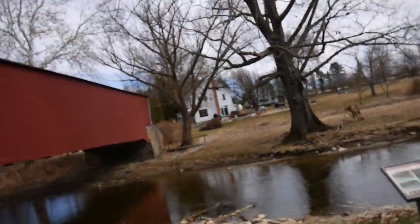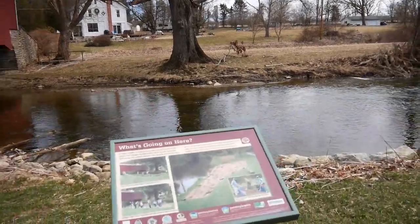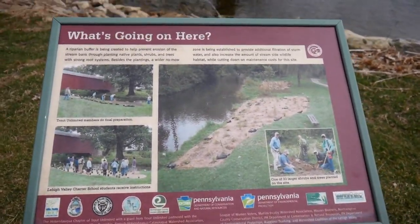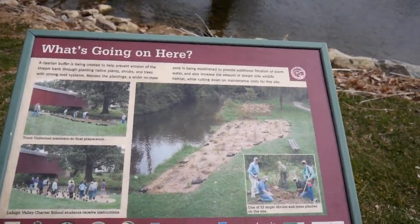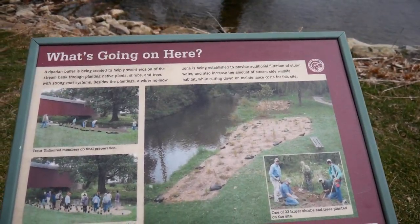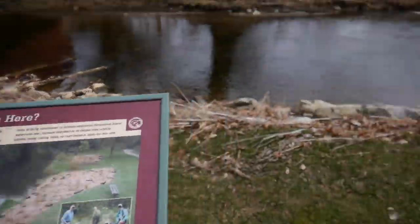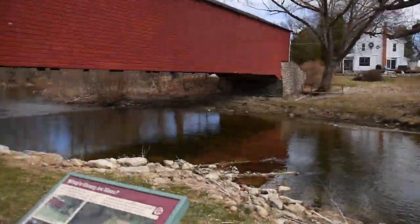I saw another placard when I was walking out of the bridge here. Go down and see what kind of information it has on here. If you want to stop the video and read it. Looks like some of the restoration that some people did here. There's another shot of the side of it.